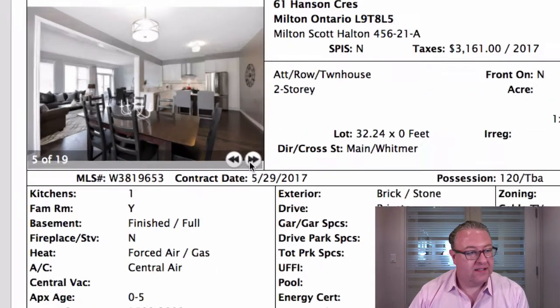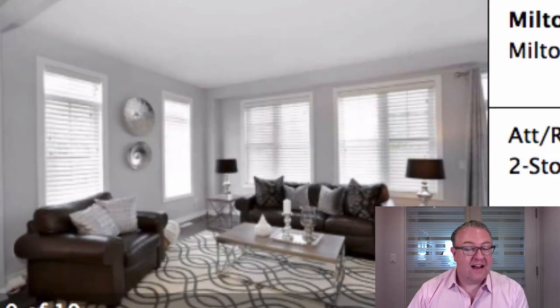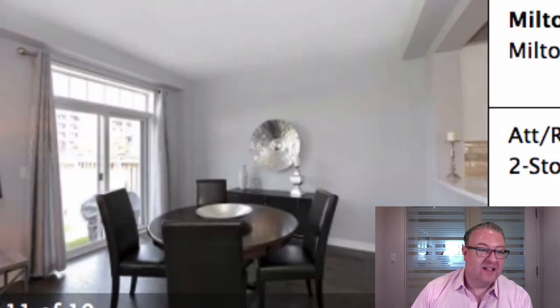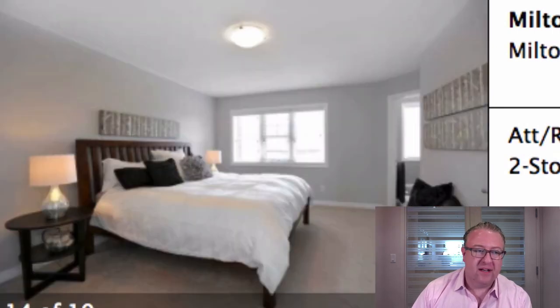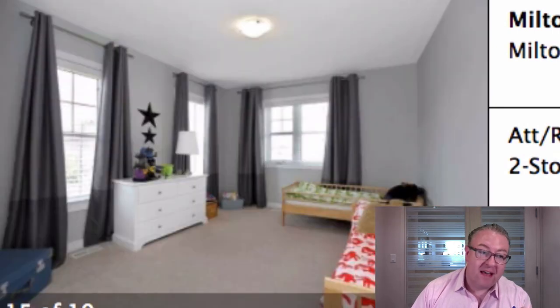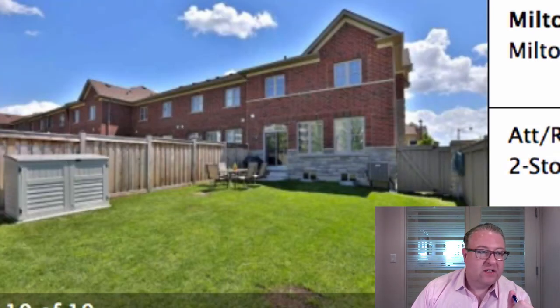I don't know if that's the case here, but I would definitely verify everything to do with something like this. I just feel like you've got to be careful with what's going on. Now, they may have quoted the basement square footage, but even that to me looks like more than 200 square feet of extra finished space. So just be careful with it.